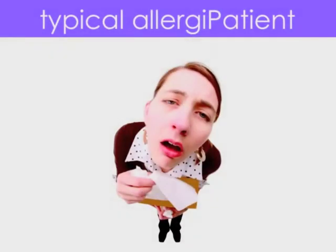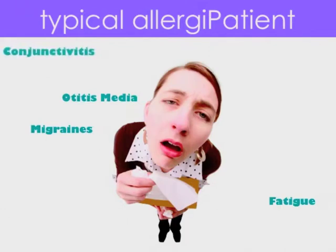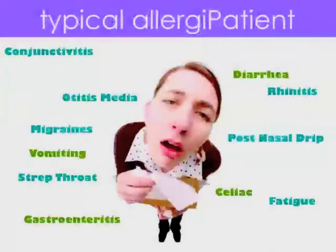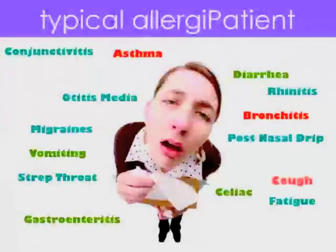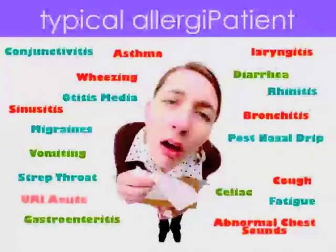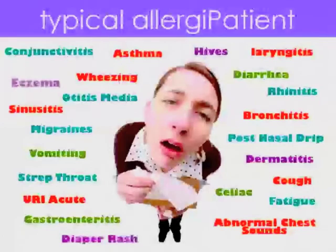Now let's take a look at a normal allergy patient you might see in your practice every day. They might complain of the typical fatigue, migraines, otitis media, conjunctivitis, rhinitis, postnasal drip, or strep throat. But what about internal issues like gastroenteritis, celiac disease, vomiting, or diarrhea? Maybe even upper respiratory issues like asthma, bronchitis, cough, sinusitis, laryngitis, wheezing, abnormal chest sounds, or upper respiratory infection. Maybe even external issues like dermatitis, hives, diaper rash, or eczema.